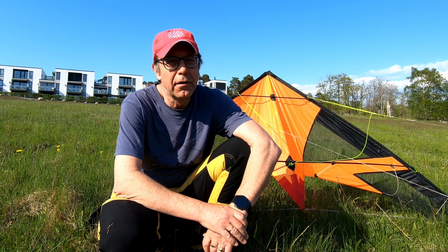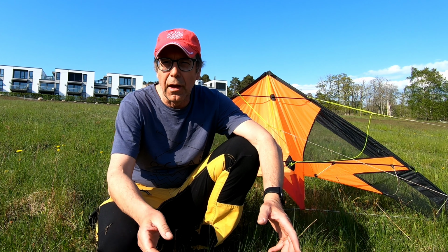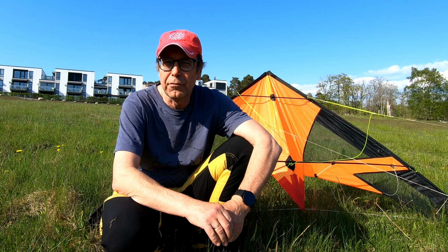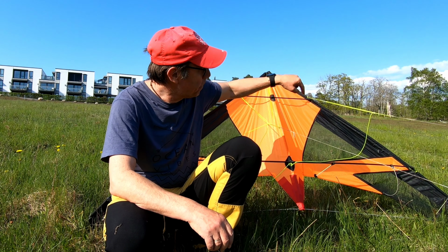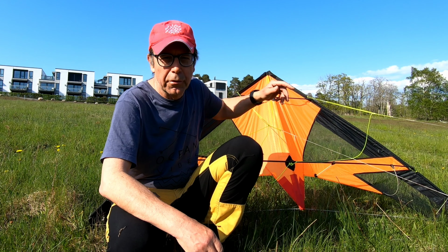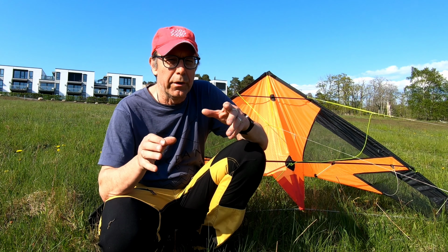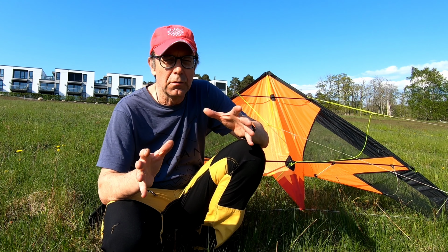And then the wind died. Now it's about maybe 1.5 meters per second. That's 3 or 4 miles per hour. And this guy won't fly. Too heavy, too much vent. But a few minutes ago, when we had some wind, it flew.